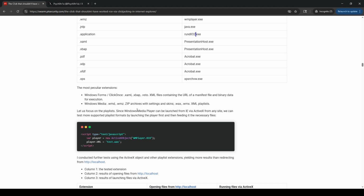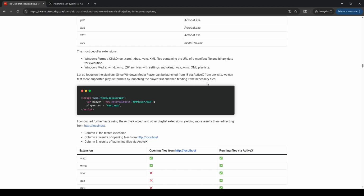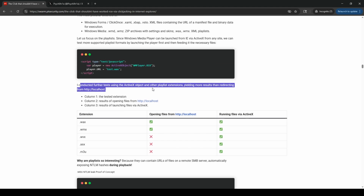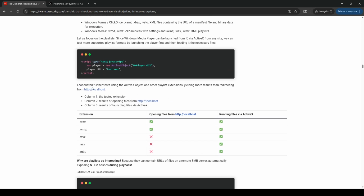Let's focus on the playlist since Windows Media Player can be launched from IE via ActiveX from any site. We can test more. Does this require an approval prompt? I don't know. We can test more supported playlist formats by launching the player first and feeding it the necessary files. I conducted further tests using ActiveX object and other playlist extensions, yielding more results than redirecting from localhost. So this does require a click on the link, though.